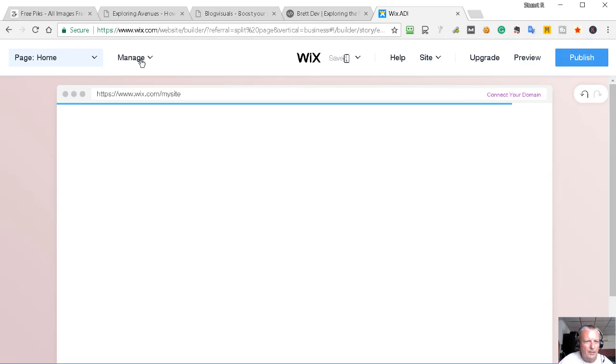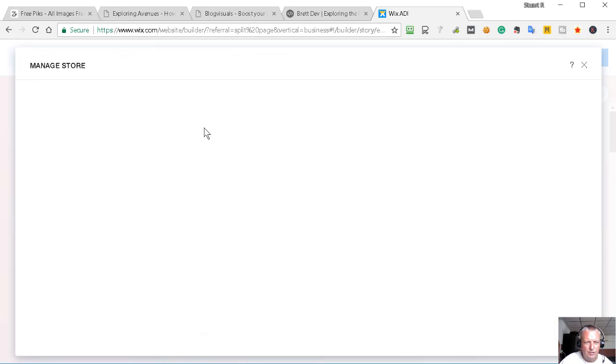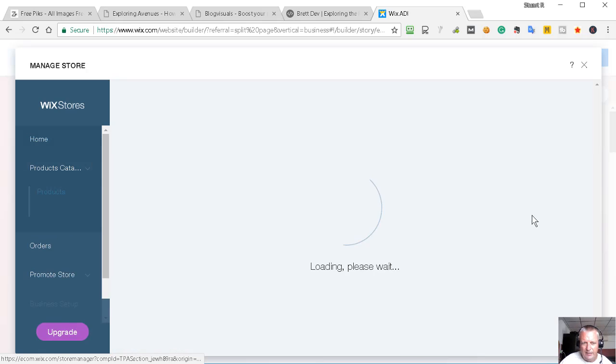If you want to add a product, let's try manage here. Manage the blog, manage the store. So let's manage the store. It was easy enough to add a blog post. Let's try this. So we've got different things here. It looks like we've got a catalog and orders as well. So it even takes orders. Let's just try adding a product.